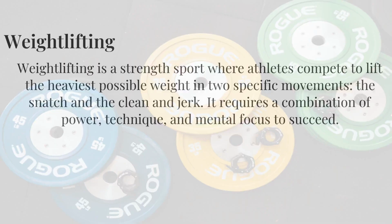Weightlifting. Weightlifting is a strength sport where athletes compete to lift the heaviest possible weight in two specific movements, the snatch and the clean and jerk. It requires a combination of power, technique, and mental focus to succeed.